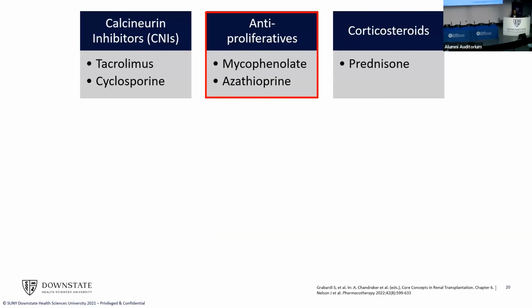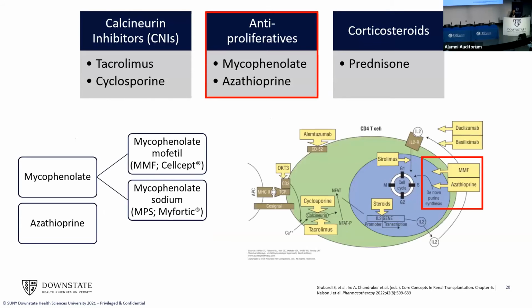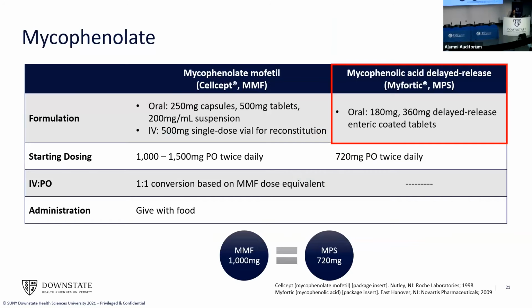Our second class of immunosuppressive agents are the antiproliferatives. So this is going to be our mycophenolate and azathioprine. In general, both medications work on inhibiting the cell cycle of the T cell to, again, stop the proliferation of T cells. The major thing I want to point out is that with mycophenolate, there is CellCept, which is what we routinely use. And there's also Myfortic, which is a delayed release formulation. This delayed release formulation was made to help patients experiencing GI side effects. However, studies have not shown consistent alleviation of GI side effects when the patients are switched to Myfortic.